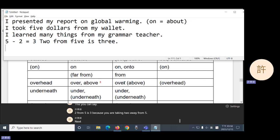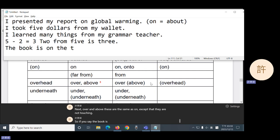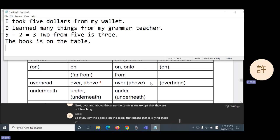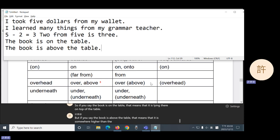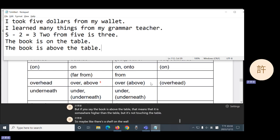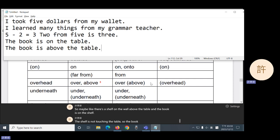Next, over and above. These are the same as on, except that they are not touching. So if you say the book is on the table, that means that it is lying there on top of the table. But if you say the book is above the table, that means that it is somewhere higher than the table, but it's not touching the table. So maybe there's a shelf on the wall above the table and the book is on the shelf. The shelf is not touching the table, so the book is above the table. The word over is usually used in a less defined sense.